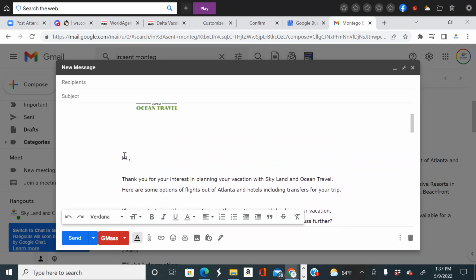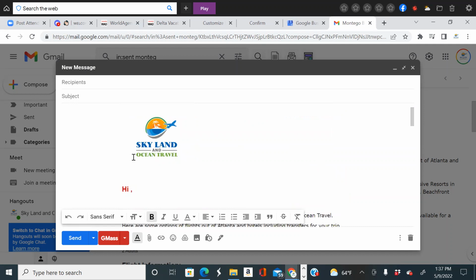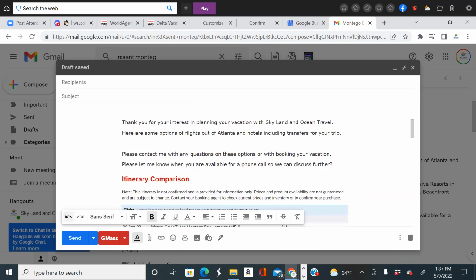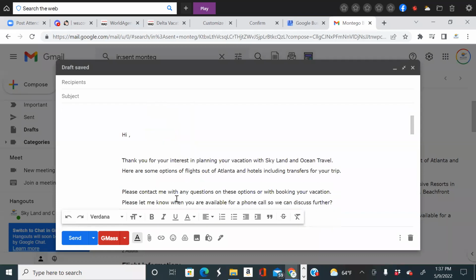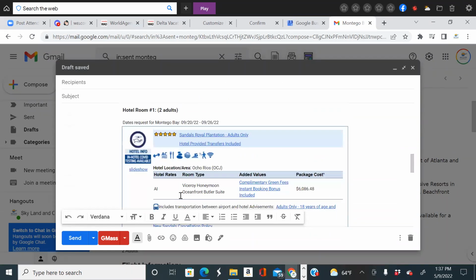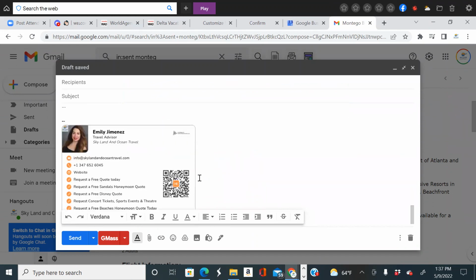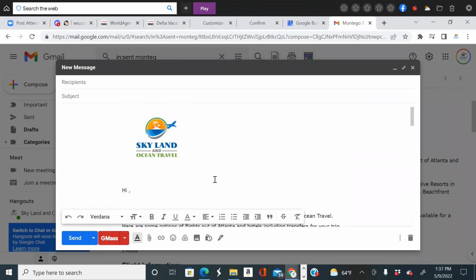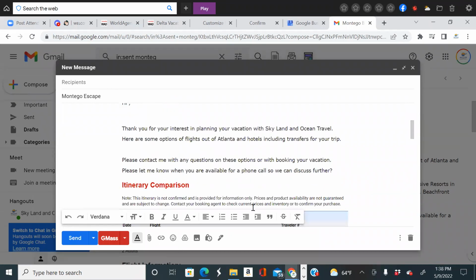So you want to get your clients on the phone, okay? As soon as you send them options, you want to let them know that you sent them some options. Let me just backspace this. Perfect, okay? And I have my digital business card here as my signature. And then Montego Bay Escape, and you're going to send it to your client immediately. All right, so we'll arrange a phone call with the client.